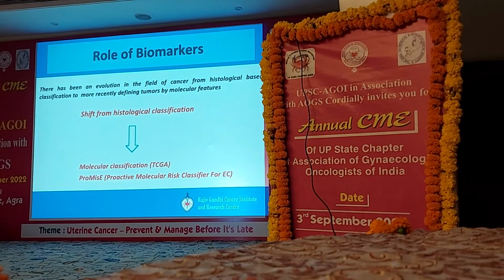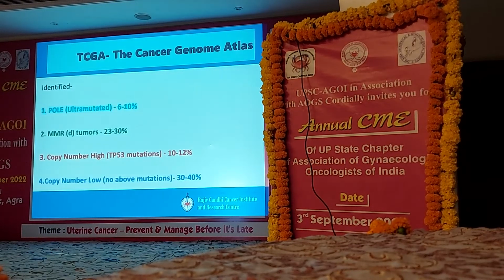So, to do away with this, we have brought in these biomarkers. There has been an evolution in the field of cancer from histological based classifications to more recently defining tumors by molecular features. We have several types of molecular classification, but I have brought here only two: one is the Cancer Genome Atlas, and second is the proactive molecular risk classifier for endometrial cancer, that is PROMISE. I'll briefly tell you about both of them.